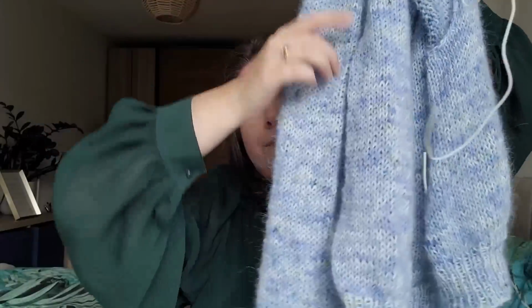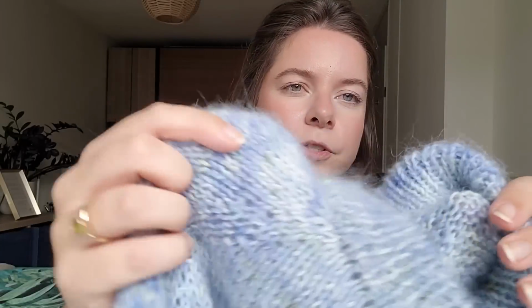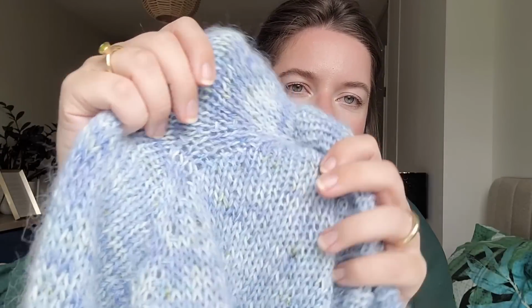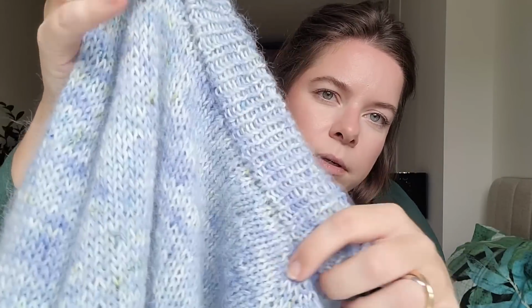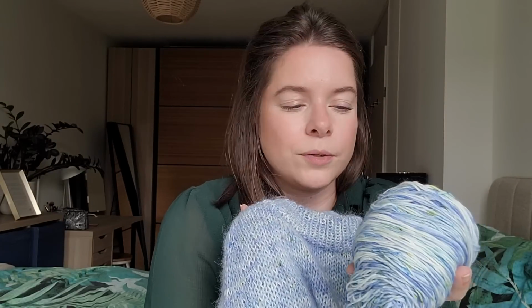And I already finished one sleeve, so I have one sleeve to go. And this is so lovely, so beautiful. I hope you can see all the colors. So the yarn that I'm using is really special to me. This is hand-dyed yarn from one of my offline knitting friends, one of my best friends. And this is from her cottage collection. It's called Blue Hydrangea. This is the Soulful sock yarn.